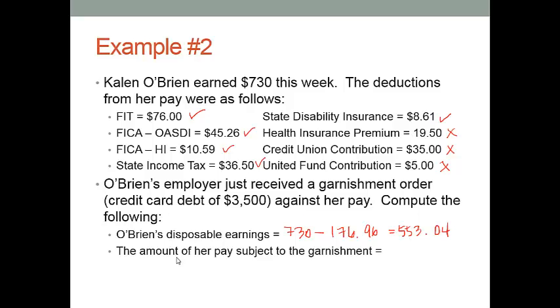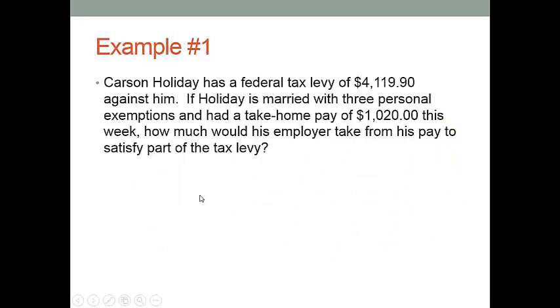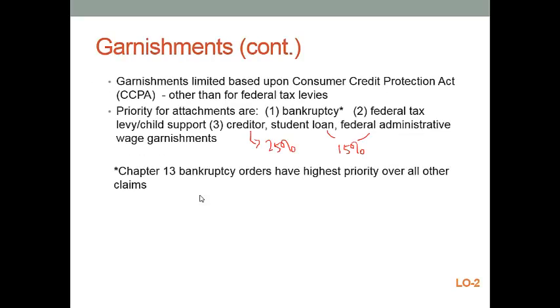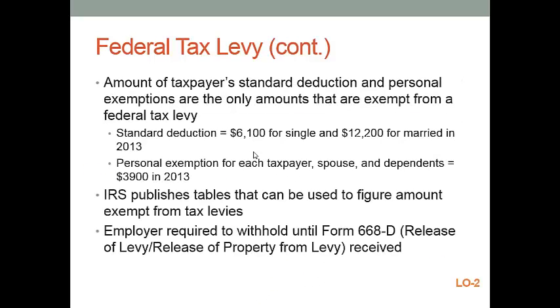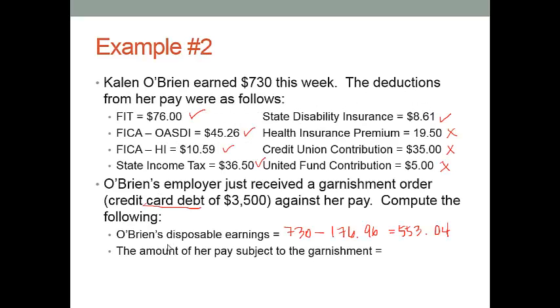Okay, so now we need to figure out the amount of her pay subject to the garnishment. Since this is credit card debt, we said that for credit card debt we can take 25%. So if we go back to our calculation, we'll just take the amount of her disposable earnings, which is $553.04, and multiply that by 25%. And so the amount that you can garnish per week here, because she gets paid weekly, is $138.26. Okay, so that's how you would calculate the garnishment.